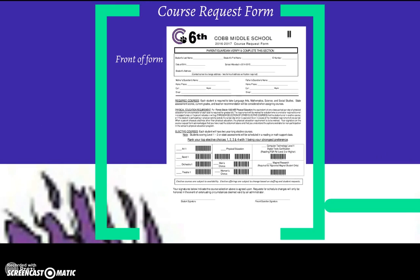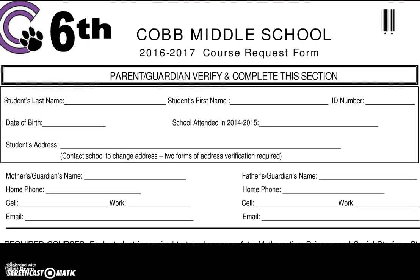So this is what the front of the form looks like. We'll zoom in here. The top portion should be completed already: your last name, first name, your student ID number, the school that you're currently attending, and your mailing address and birth date. If you need any of this changed, go ahead and work with your current school to get that information updated. The bottom part is for parent-guardian contact. That'll help if we have any immediate questions, or if I need to give you a call about something you've selected on this form.